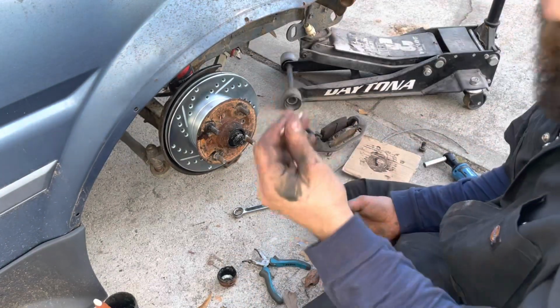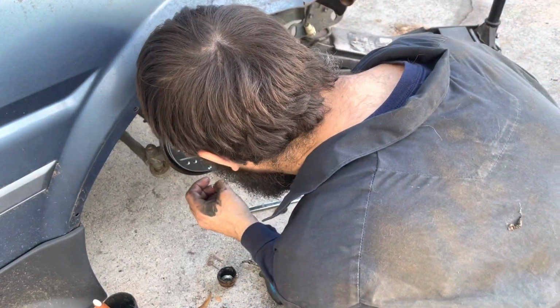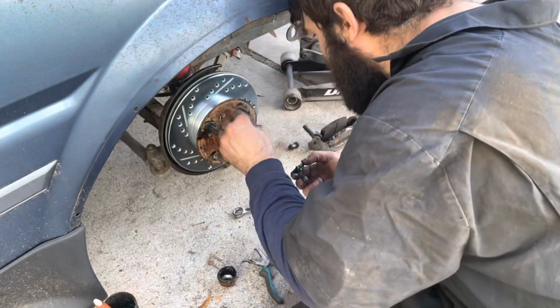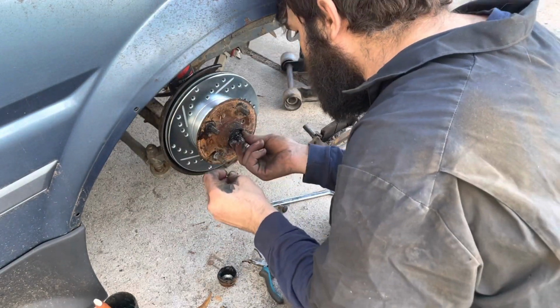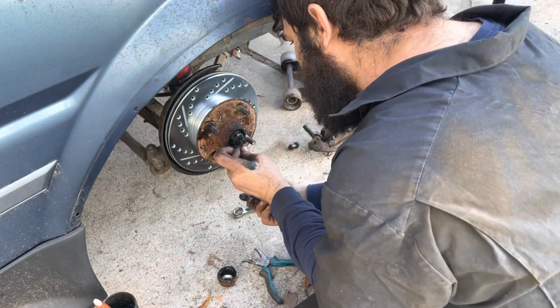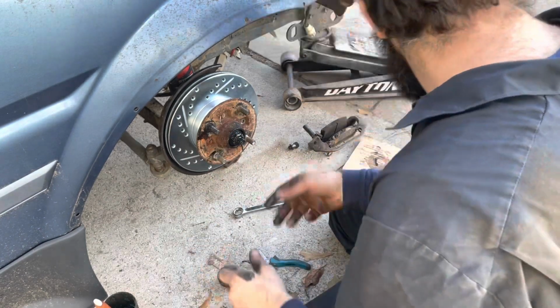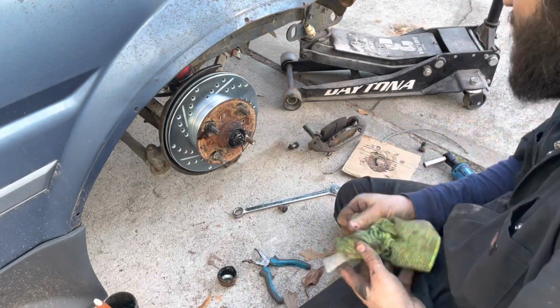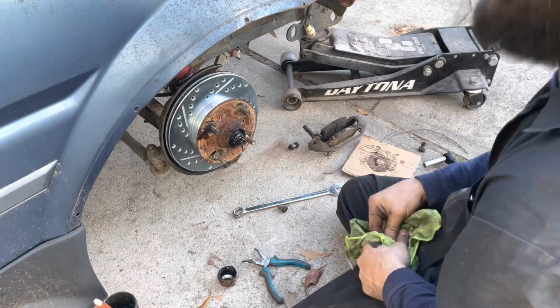Y'all thought I was going to wire wheel that one, huh? Nope. I don't know where the hole is, though. Where the hole at? Right there. Okay. That's the spout. Whoop. Give it a little bit of bend on that. Throw the cap on. Brakes back on.